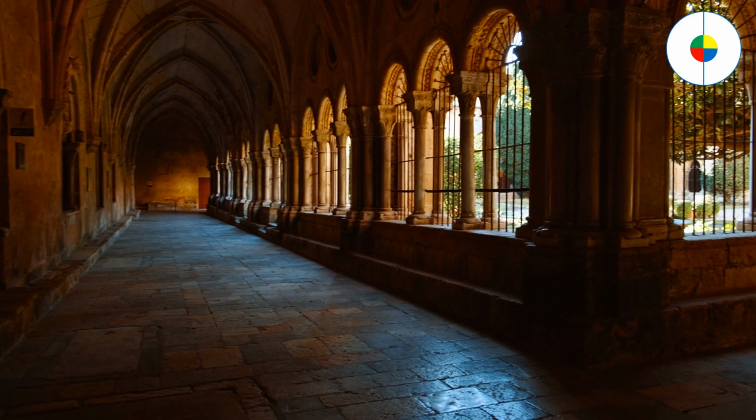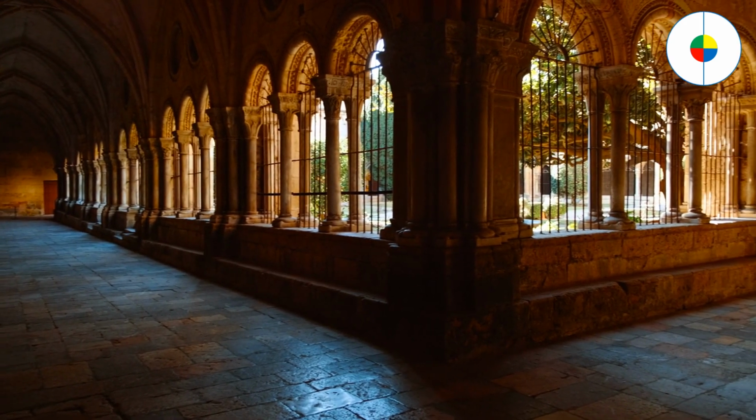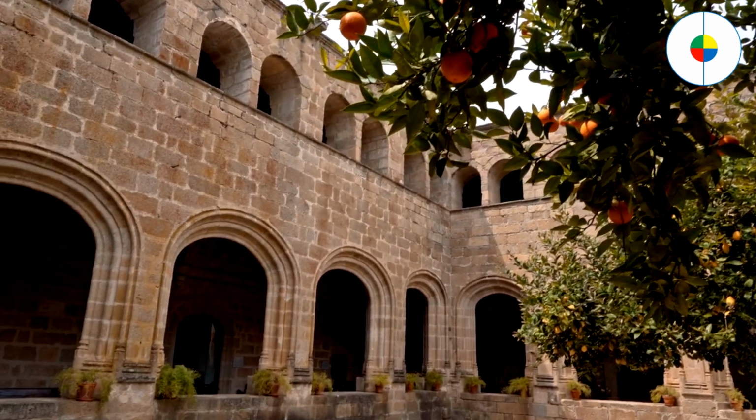The building and its stunning cloistered garden are very peaceful and beautiful. It's one of the best things to do in the city. There are free tours each day that explain the history of the museum and the paintings and exhibits.